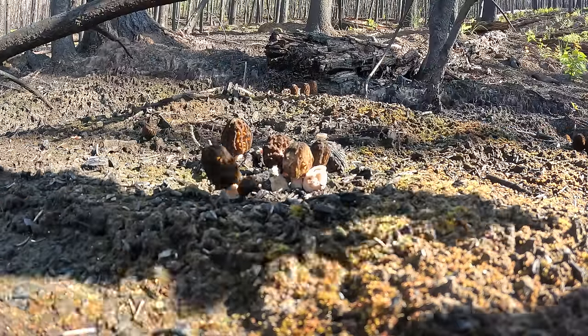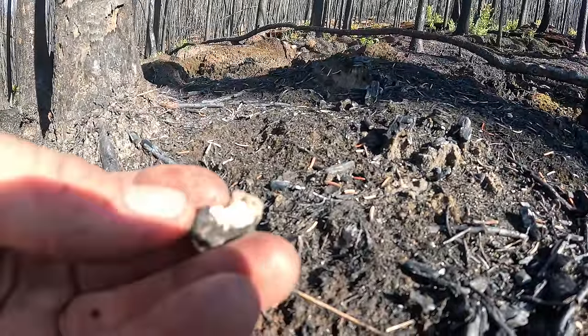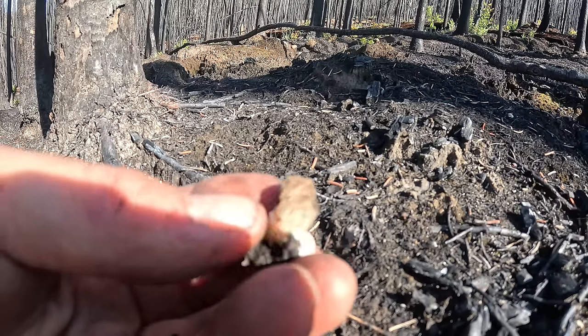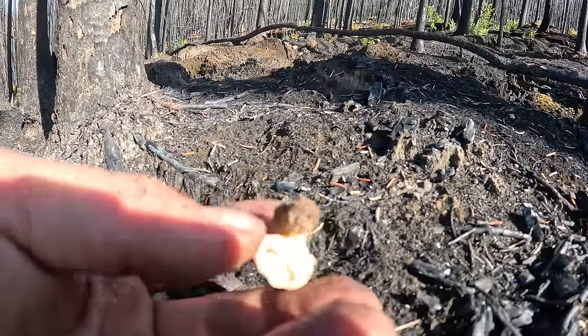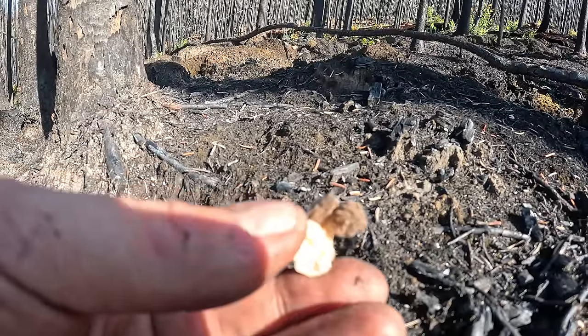Here is a perfect example of why we cut morels instead of pulling them. I pulled this one because I was feeling lazy and there were two more little baby pins attached to the same stem. So there's where I cut. I cut that after I pulled it out, but if I had cut that from the beginning, these two would have had a chance to grow. That is why we cut and we don't pull.